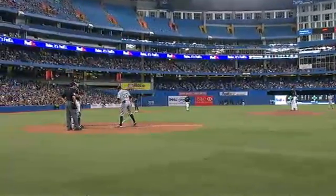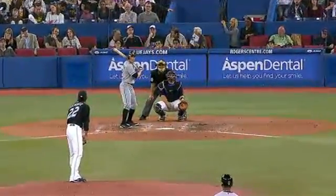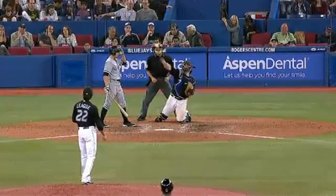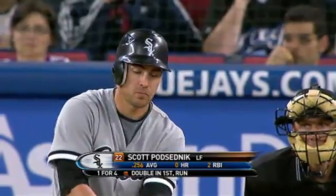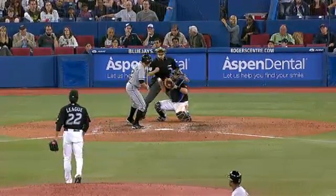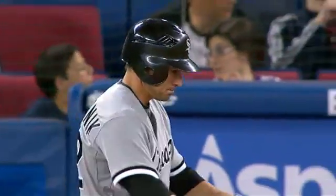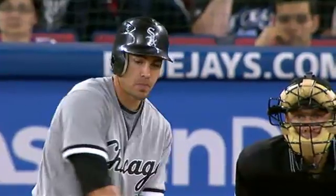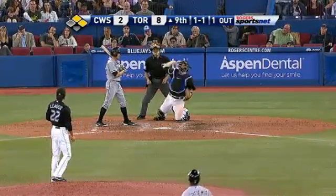For the first time today, we saw a slight frown on the face of Cito Gaston. Team's leading by 6. He's not going to be impressed with Brandon League coming in here and walking people. Pitch is down. It's ball 1. No one questions that League has electric stuff. The question is, can he hit the strike zone consistently? In this outing, he has not. 1 and 1 on Podsednik. Now 2 and 1.